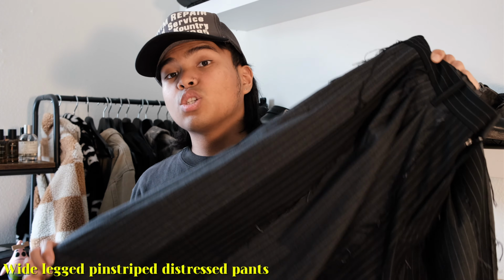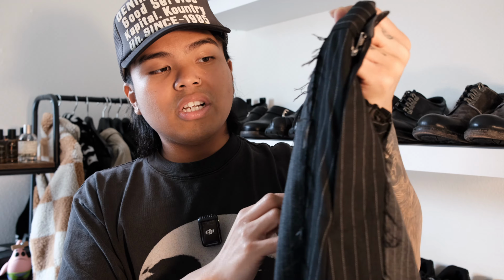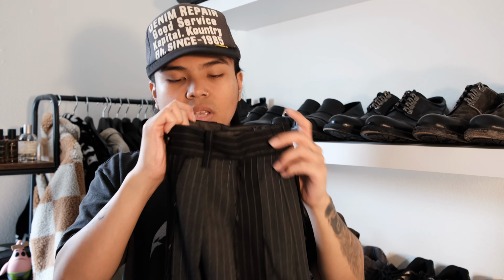This is going to be from the same brand Hada again. So this is going to be the wide leg striped distressed pants right here. This is a poly and a rayon blend as well. Even though this is going to be on the flowier side, this does have some weight to it as well. There's a lot of distressed details right here, especially with the overstacked paneling as well. So the cut honestly is amazing.